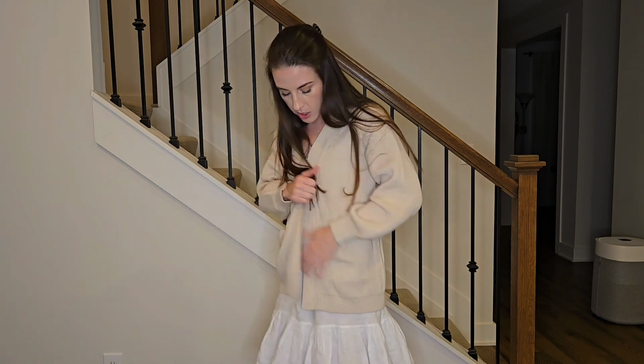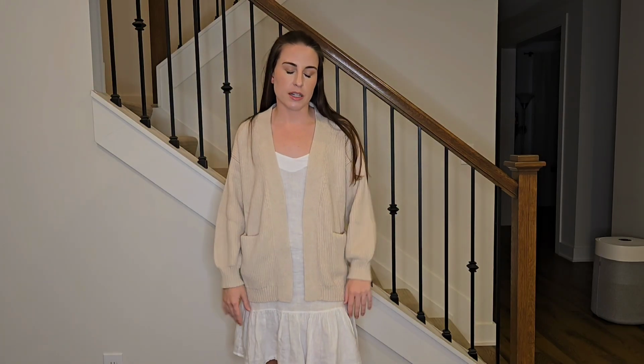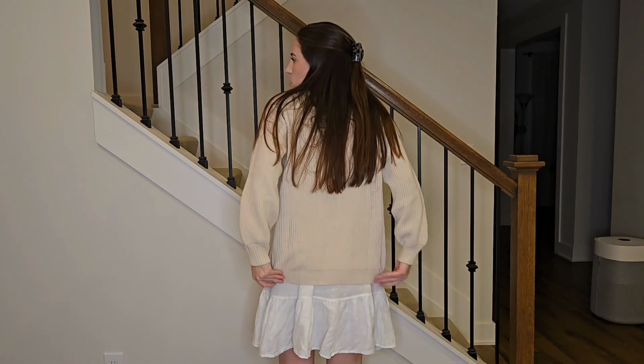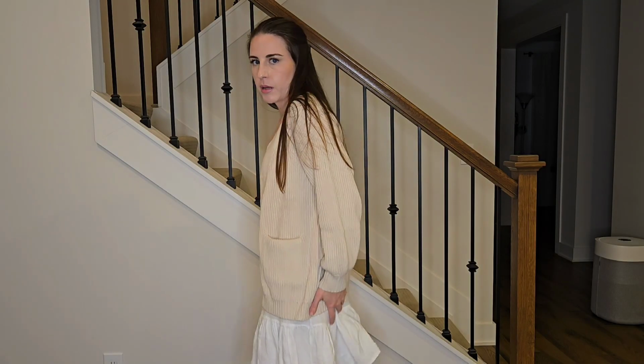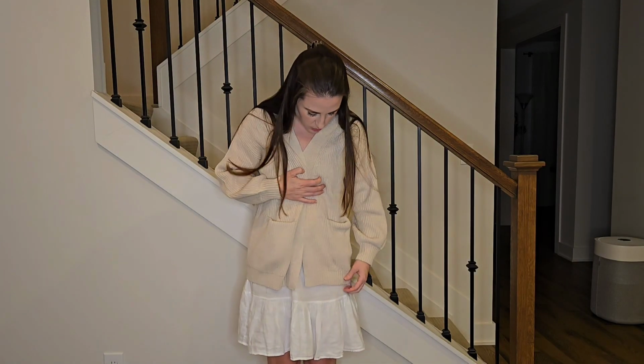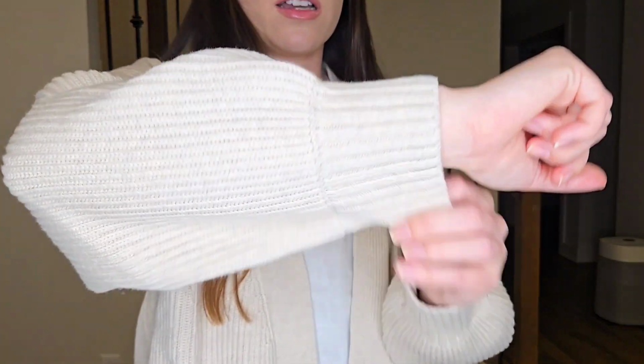But in terms of the length, I purchased the extra small because it is an oversized fit, and I'm normally a small in most brands, but even this extra small is still oversized. But it hits right mid butt, so it doesn't quite cover my butt completely. I do wish it was another inch or two longer to do that. But another thing to note is that there is no button closure at all. It's just completely open. But the sleeves are kind of cuffed here, so you can see the design here.